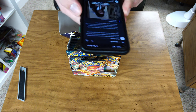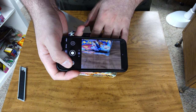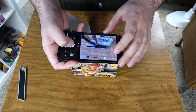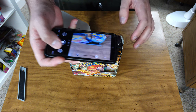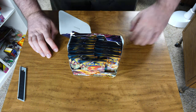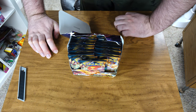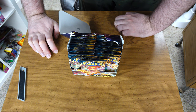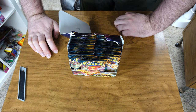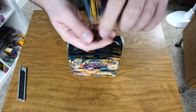Let's take a quick picture for the old social media. I don't know if it's gonna focus in there. I think we got her. But yeah, so that's going back, guys. Somebody literally just went in here and cut the bottom off all of them. I saw code cards, so maybe they didn't at least take those, but I'll go through one or two. We can go through one right now.